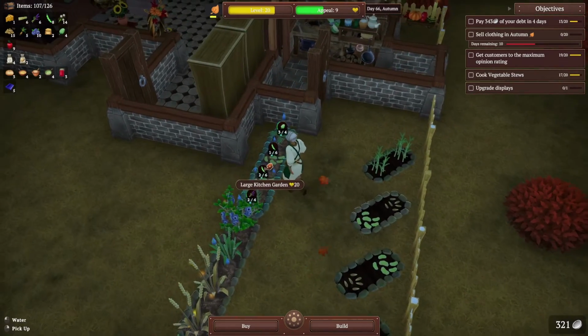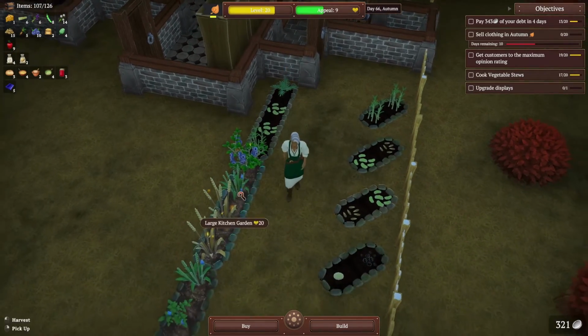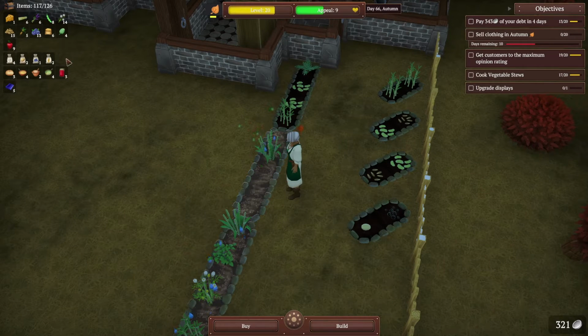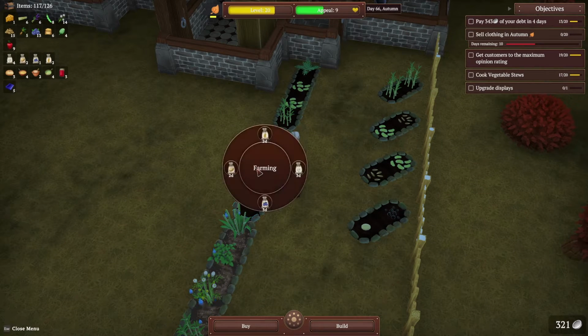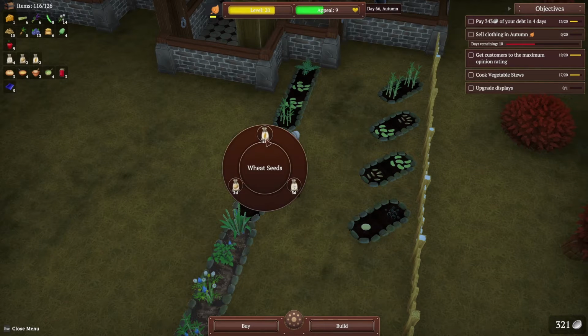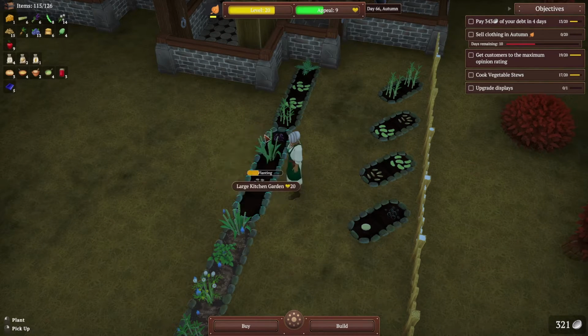Okay, put the potatoes back in. They will need some water. I think this is our first lot of homegrown blueberries. How very splendid. Oh, that is very lovely. Okay, good job. And we've got some more blueberry seeds, which is excellent. And we'll put wheat seeds back in because wheat is useful.